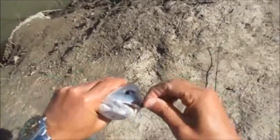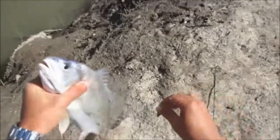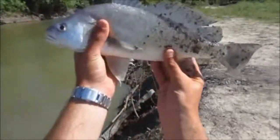All right, guys, I got another little 2-pound drum. I'm eventually gonna get a big fish. I'm just thinning through them. And I'm hoping to get a carp or buffalo or even an Asian carp. He's exactly just like the last fish.